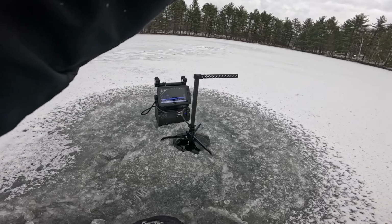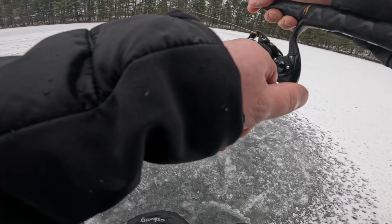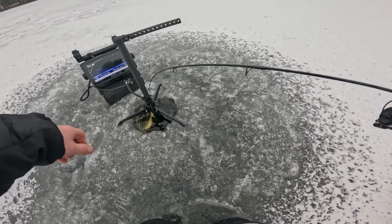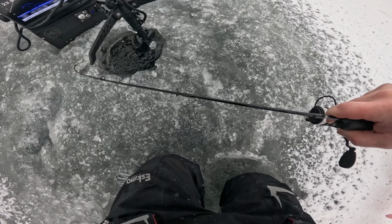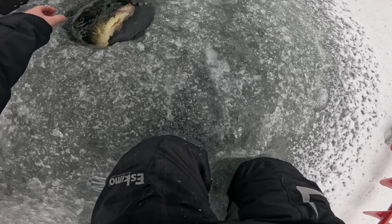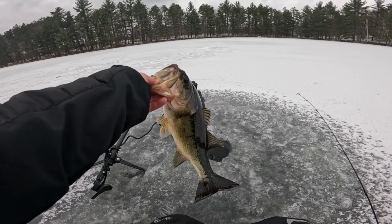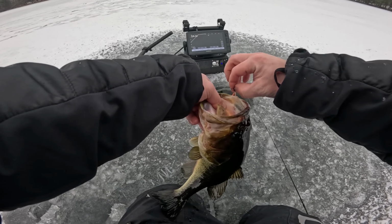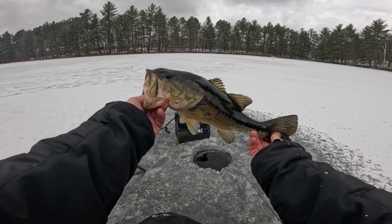Got one. Ooh, that one feels decent. Almost got, oh boy. Oh man. Oh, it's a bass. It's a largemouth. Go ahead and pull the transducer out. Man, maybe that other one was a nice bass. Okay, not what we're after, but we'll take it. Woohoo! That's a nice largemouth right there. I mean, not a giant tank, but healthy fish for sure.